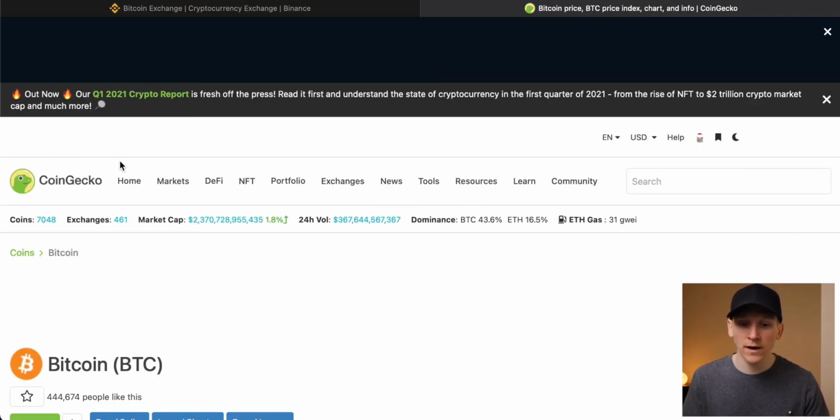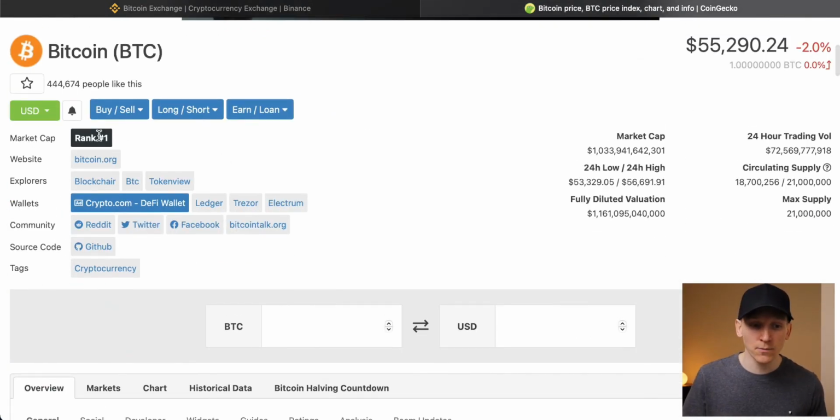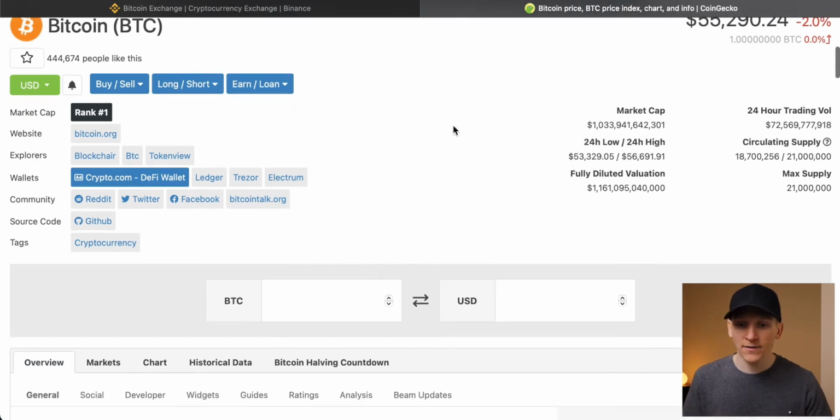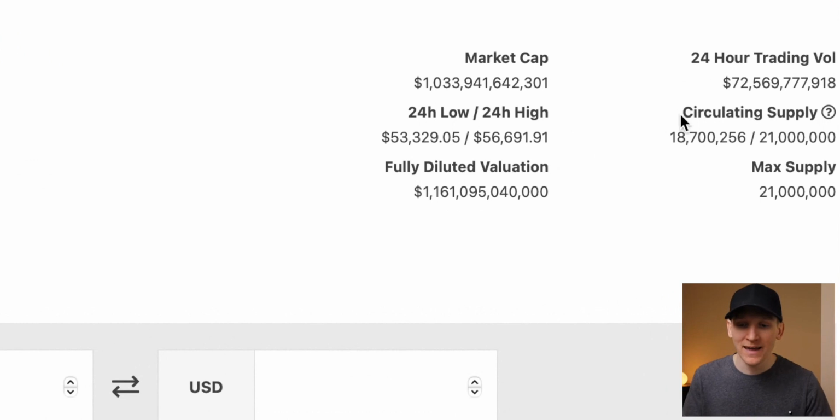Let's click into Bitcoin and we can do some more tokenomics. We can come and have a look at the market cap rank, super important. We can also go and look at the website if you want to know more about the project. Every site will have docs and you can go and read those. Also on the right hand side, you have the tokenomics again, and really important when looking at cryptocurrencies is the circulating supply and the max supply.